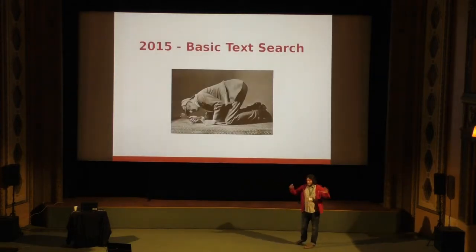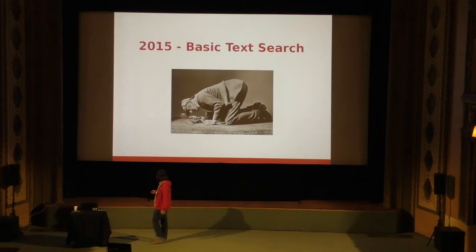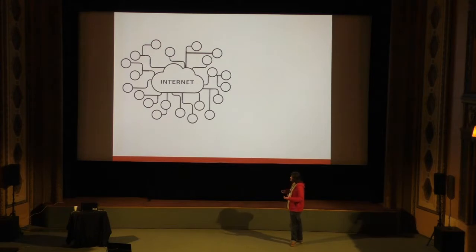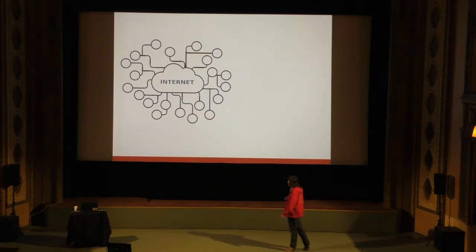So let's look first at our basic text search, which we launched in 2015. How does the text search work, how does it compute the relevant images? Basically the architecture of the search has a lot of parts. The first part is that we want to download the images from the internet. We want to find them on the web pages and download them.